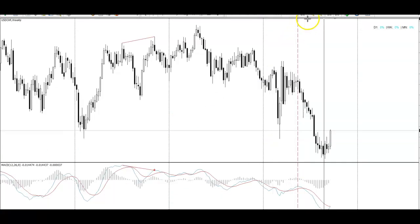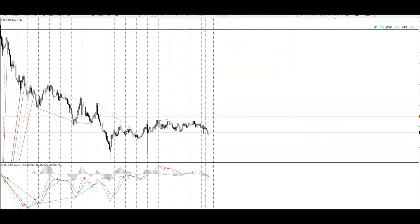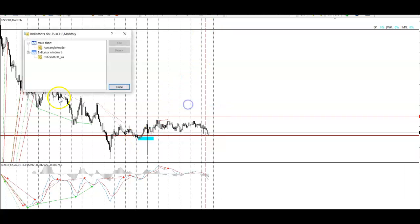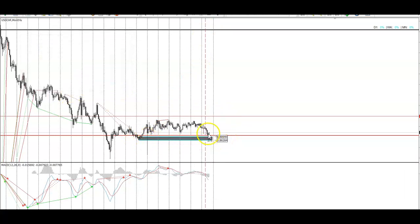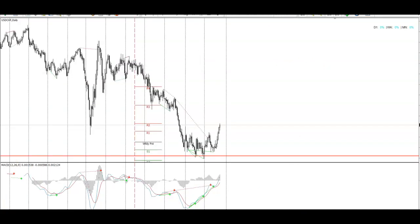The reason for taking it, again, if we look at the monthly area, we have this huge spike down from the start of 2015. This was holding here. As price approaches this support line, the market is slowing down. You can clearly see the market is getting rejected here. This level is getting a lot of rejection. So the next logical step for this is a rally to the upside.